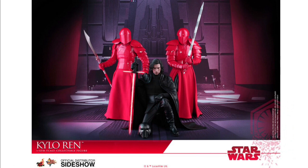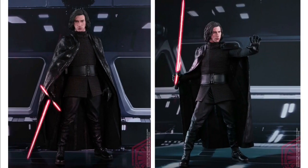The pictures that they did for this are really cool with the two guys in the background. The two guys in the background are the scariest things in Star Wars that I've ever seen. Really? Out of any of the villains in Star Wars, just because they're all red? That, and their weapons. They just freak me out more than Darth Vader or anybody else. I hope they live up to your expectations there. I want some scary characters.